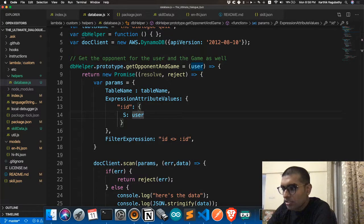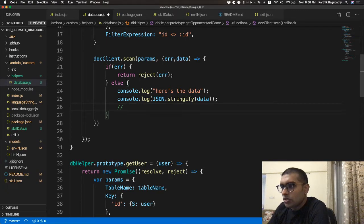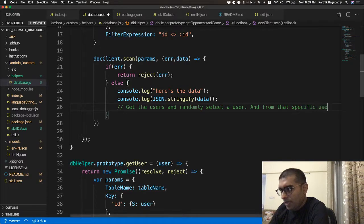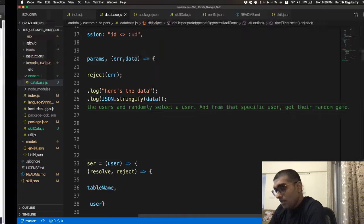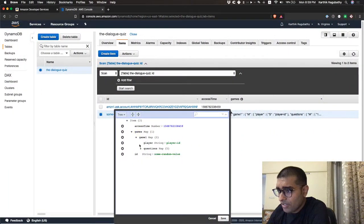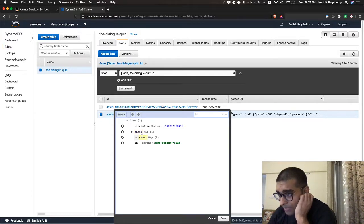So out of those users, the thing that we want to do first is, let's write it out here. What I'm looking to do here is get the users and randomly select a user, and from that specific user get their random game, right? So that's what we are planning here. So look at this. We have one user who has only one game as of now, but if they had game 2, game 3, game 4, game 5, we would randomly pick this user, and then we would come to games and pick up a random game from any of these things, right?